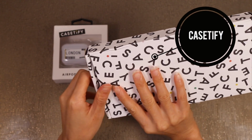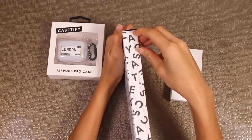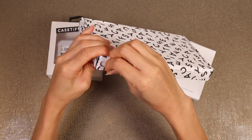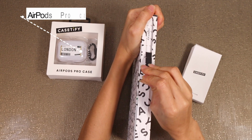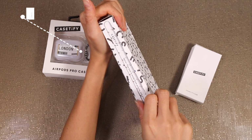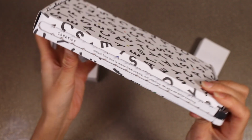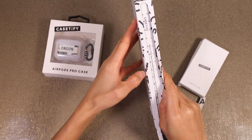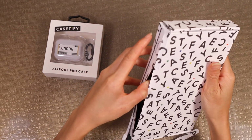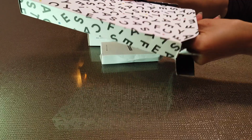I don't really like the packaging this year. Previous years you had a nice looking box which you can actually use afterwards for keeping your phone, or storing things in the cupboard, accessories and stuff, or keeping your old case safe. But it looks like they're giving us cheap packaging this year. Okay, let's see what's inside.